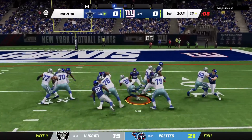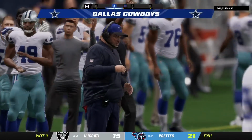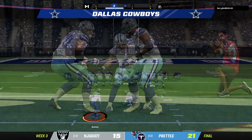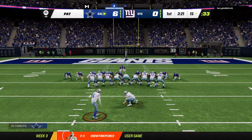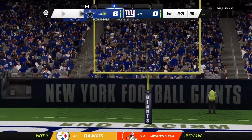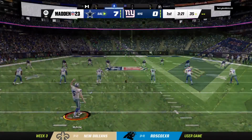They'll try the right side here with Smith. And he is into the end zone for a Cowboy touchdown. A great effort there. His 2nd rushing touchdown on the year. And the Cowboys use the early turnover to get on the board first here in this one. Point after, right down the middle. And that makes the score 7-0.